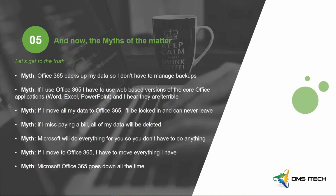Another myth: Microsoft will do everything for you so you don't have to do anything. This is primarily speaking to the migration to or from. While it's true that Microsoft handles the core infrastructure, you still have to perform all the company-specific administration, such as user management and permissions, as well as the migration of the data off of your local PCs or laptops or whatever devices onto the Office 365 platform.